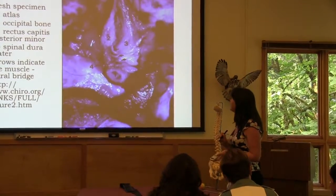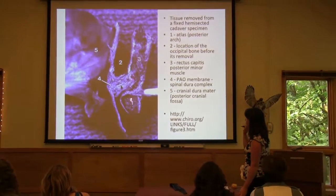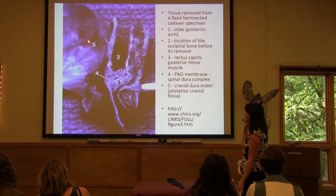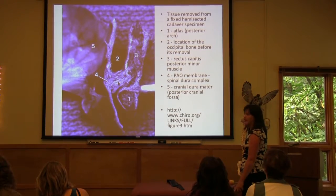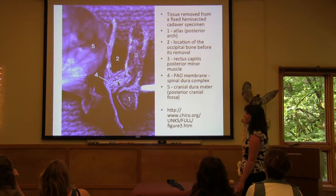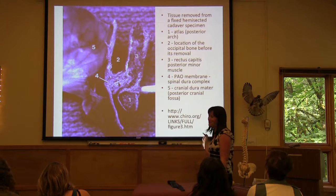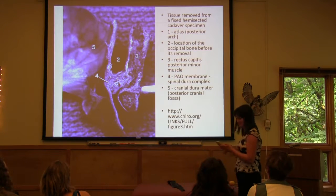Are people done with that? I have one more picture of that. It's so awesome. This is a dry specimen. Here are the muscles. Look at how meaty that bridge is. You think that person had some suboccipital tension? Here's the dura mater. Wow. Super awesome. Can you get these pictures anywhere? Yep, they're online. My whole presentation, basically, except my family photo, is online.